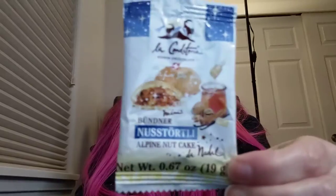Well, I got through it. I tried it. And I'll be honest, I mostly liked it. I didn't like the big pieces of walnut that I was biting into. I just don't care for walnuts. But I tried it. And if you like nuts, I think you'd like this.